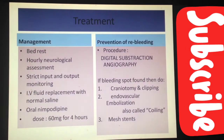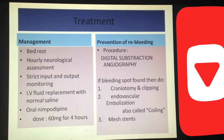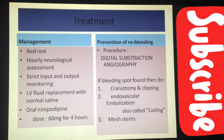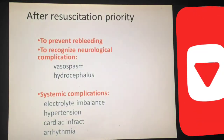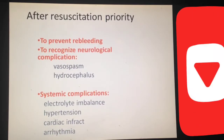How do we prevent bleeding? We do a procedure called digital subtraction angiography. This basically assesses if the patient has a leak of blood or not. If the aneurysm has been found, we do a craniotomy and clipping or endovascular embolization, also called coiling, or mesh stents are placed. After that has been done, we need to recognize neurological complications such as vasospasm, hydrocephalus, or systemic complications such as electrolyte imbalance, hypertension, cardiac infarct, and arrhythmia.